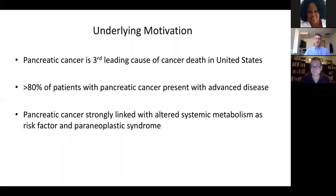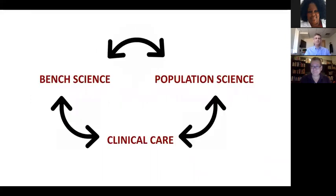And then the third is there are a number of features that are related to metabolism and systemic metabolism that are known to be related to pancreatic cancer, including things like obesity or diabetes being related as risk factors to pancreatic cancer. And then the fact that pancreatic cancer actually causes diabetes in some individuals in the several years before diagnosis. Now, when you think about what are the cancers that are the poster childs for cancer cachexia with advanced disease, where you have wasting, pancreas cancer really is at the top of that list. So it's really been associated with these different factors for some time.